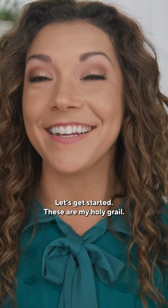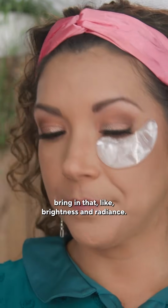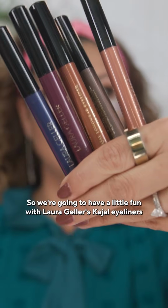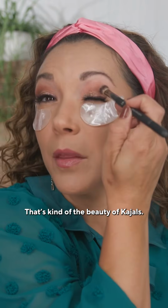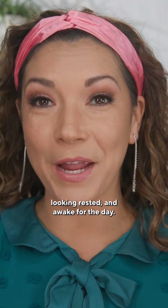Let's get started. These are my holy grail. I love using these to kind of bring in that brightness and radiance. So we're gonna have a little fun with Laura Geller's Kajal eyeliners. Once these are set too, they last all day. That's kind of the beauty of Kajals. We're bright, looking rested and awake for the day.